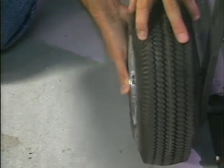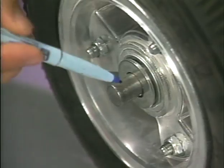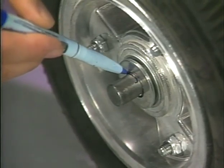To verify the hole location for the cotter pin, install the wheel and washer on the shaft. Mark and drill the 1/8 inch hole in the shaft end.